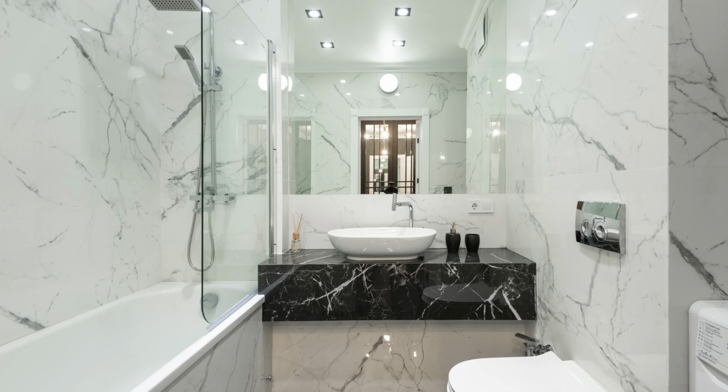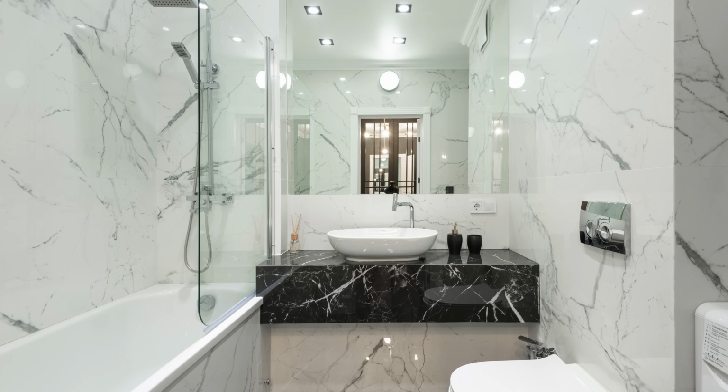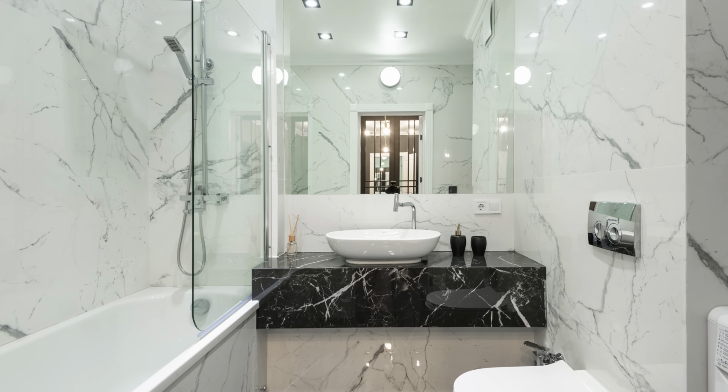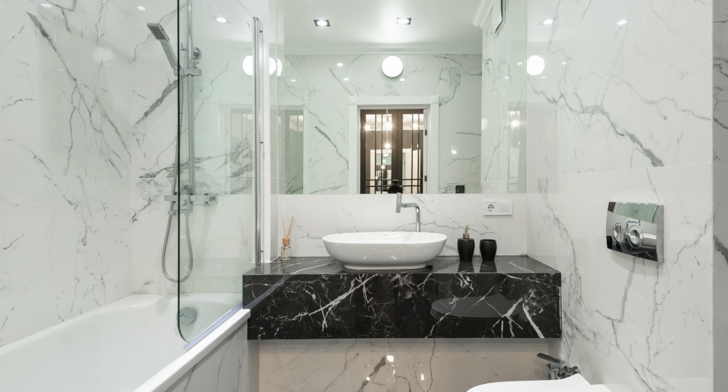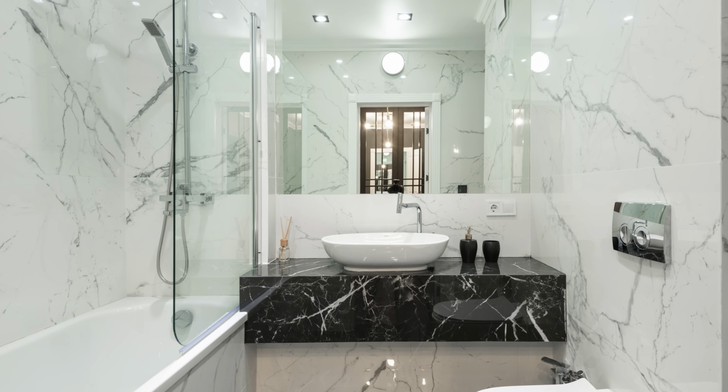One of my favorite are actually porcelain countertops. These are unbelievably real and one of the only materials that could actually fool me into thinking it's real marble. I think this is really great and something worth looking into in your home for 2023.